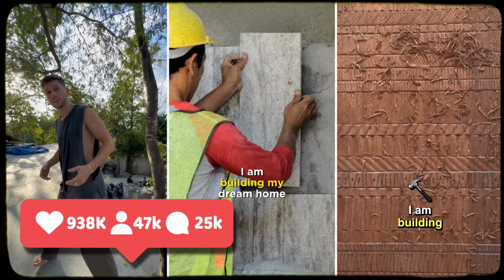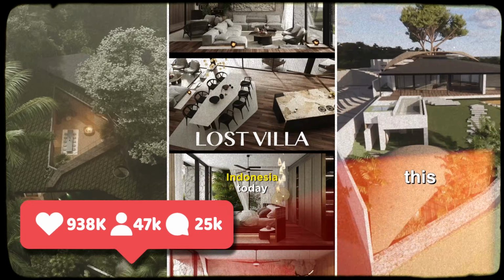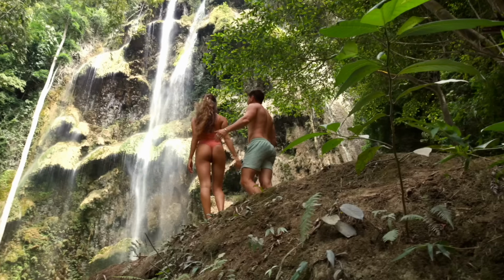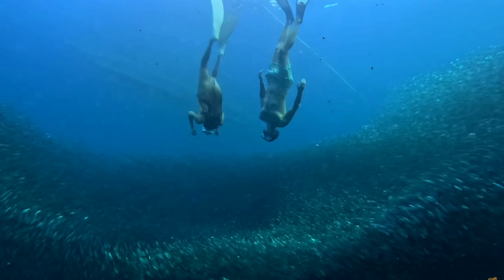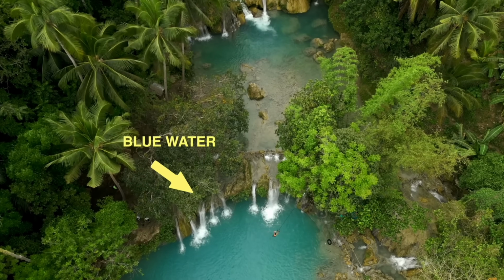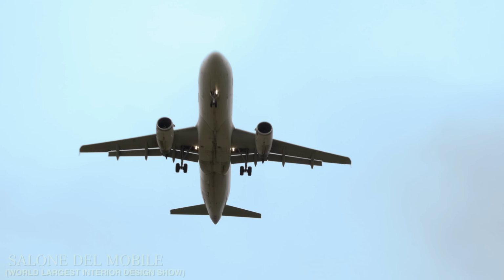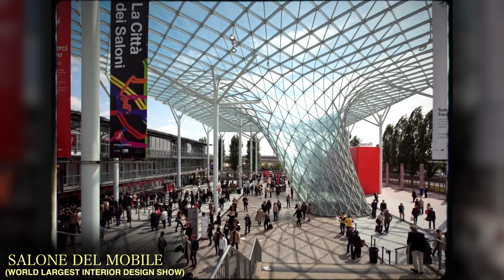Now this is the part where Las Villa goes international. As usual, Ruby and I boarded another flight. We had a quick trip to the Philippines, swam with the sardines, and got more than enough of our blue water fix, and then we boarded our next flight, heading to the city of fashion and design. Welcome to Milano, home of Salone Del Mobile.